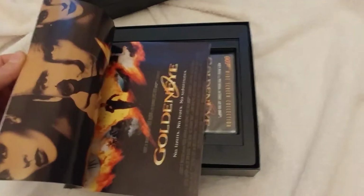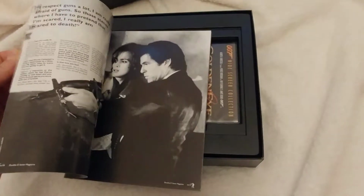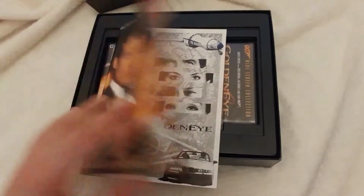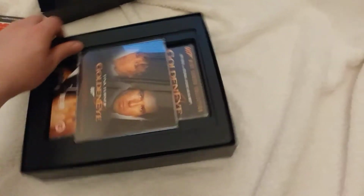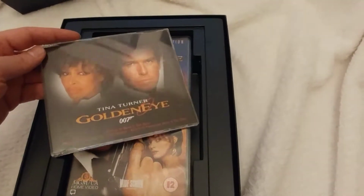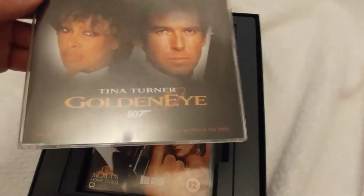item. This magazine, incidentally, if you were a member of the fan club, would actually be larger than this. They shrunk this one down for this box set. So I won't show the entire thing because that'd be just a review of the fan club itself. So that was that. You also got the single. This isn't the soundtrack album for the film. It was just the actual single, Goldeneye by Tina Turner.